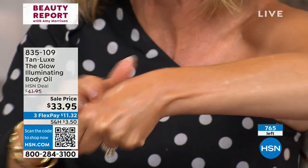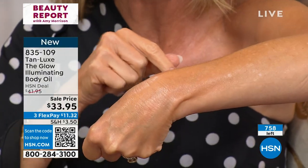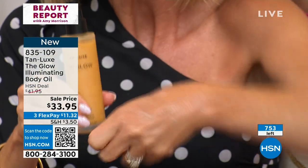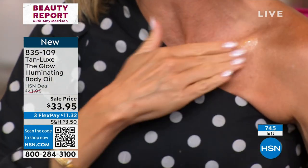You saw, I just put it on my hand. Do you see? It looks like it's wet, but it's not. Do you see that? It's dry into my skin. It's not wet or greasy. It's almost like a dry oil. So again, you're getting a ton of product here. Put it anywhere, wherever you want a little highlight, like on your bone here. Look at that. I mean, again, it just gives you this beautiful finish to your skin.